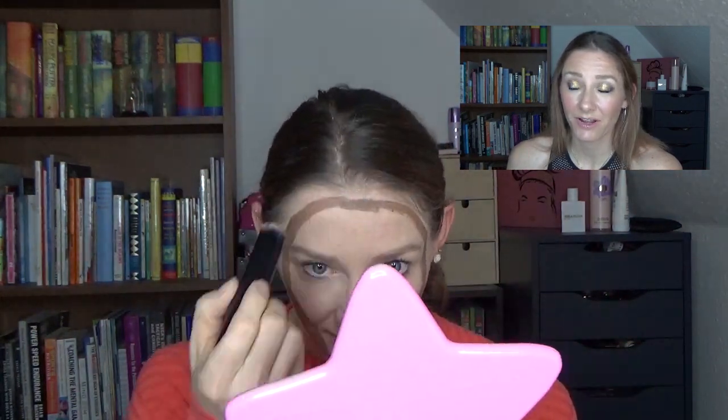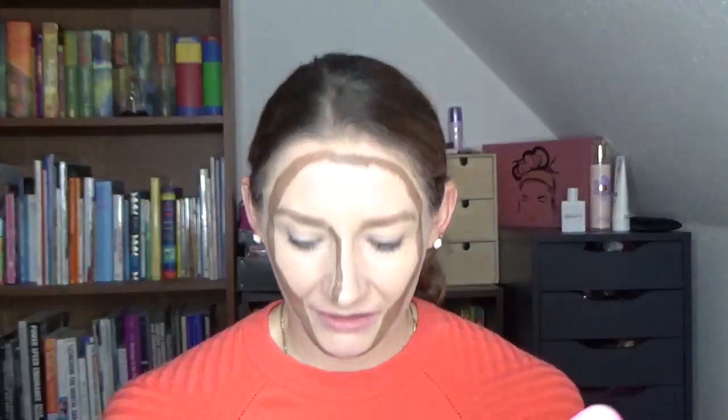I'm fairly certain that that contour stick is expired. I've had it for a long time, so that's probably why it's getting really, really gross. This is crumbling everywhere. It's gross. Dropped a big old goober on my keyboard. Should have moved that out of the way.